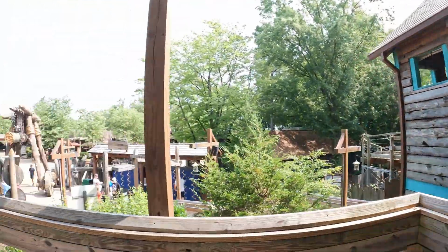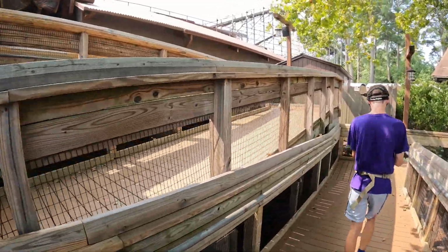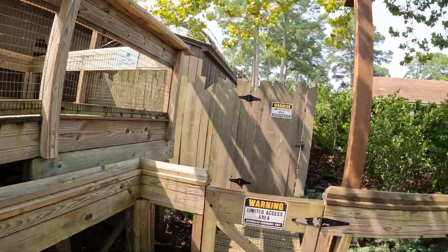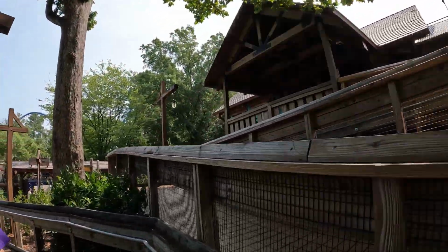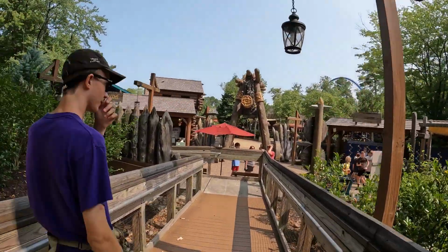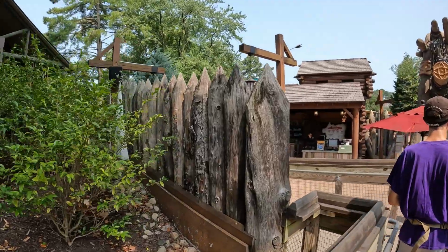So we just did a ride on Invader, which is a GCI wooden roller coaster. Not bad. It is considered a family coaster, so it's a little bit tame. I do prefer Mystic Timbers over this, but not a bad ride overall. So I'm not sure what we're doing next here, but yeah, not bad so far.